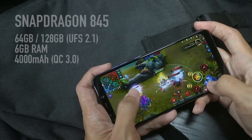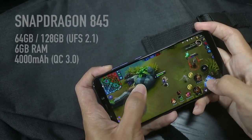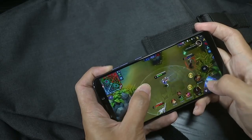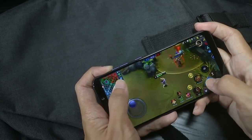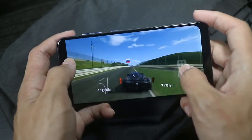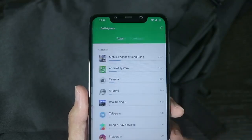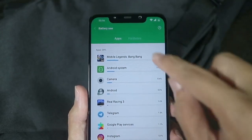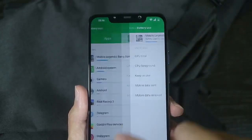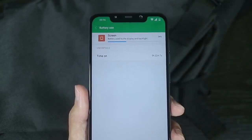Talking about speed, this is where the Pocophone F1 really shines. It's packing the Snapdragon 845 chipset with a decent amount of storage and RAM even for the base model. So if you play a lot of games, you're going to really enjoy using this phone. Gaming performance is excellent, and it even comes with some sort of liquid cooling system to ensure good sustained performance. Battery life has been really good too, since it has a sizable 4000 mAh battery. So even with quite a bit of gaming, I could still get through a day of use.